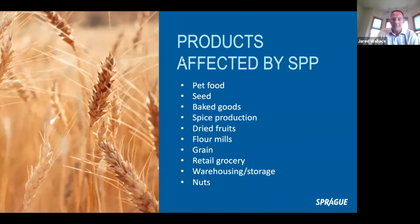Some of the products affected by stored product pests, which most of you are probably aware of, are pet food, which is a big one; seed, anything from vegetable seed, grass seed, beans, any seed; any baked goods, as most of those have grain products in them; spice production, dried fruits, flour mills, grain, retail, grocery, warehousing and storage, and definitely nuts as well.